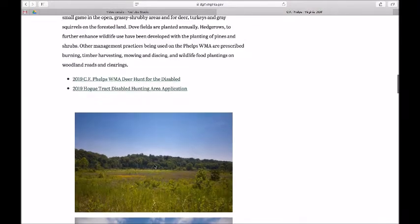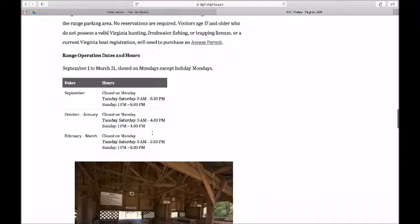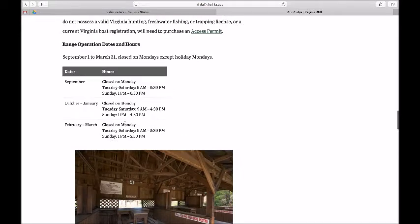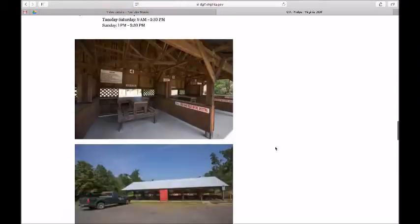And they even have a free shooting range, but they do have dates on it, so you have to make sure you come on those dates. And that's it.